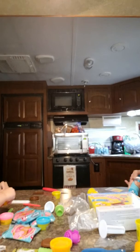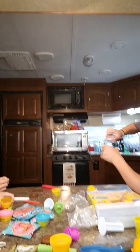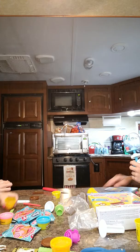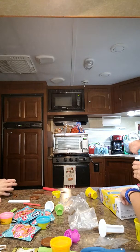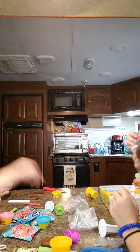So I'm just going to try to make a little ball. Okay, I'm not sure. As you can tell, we went to Chuck E. Cheese. Here is the bracelet. It was really fun. How do you think it was, Mom? Awesome. Yeah. I mean, I want some Chuck E. Cheese. I want some sprinkles.